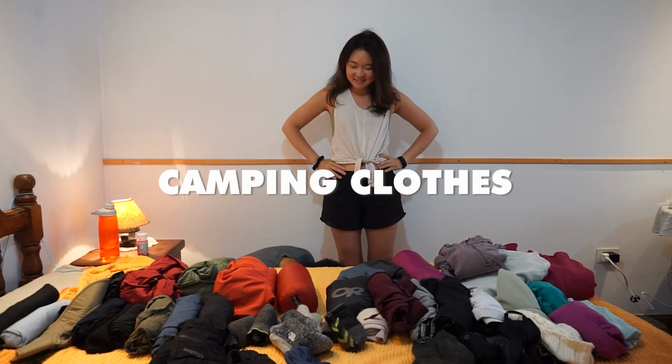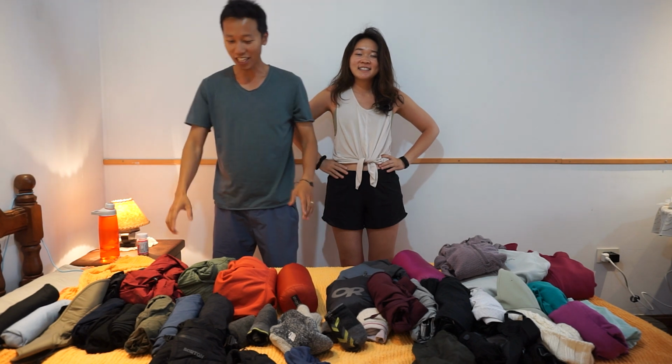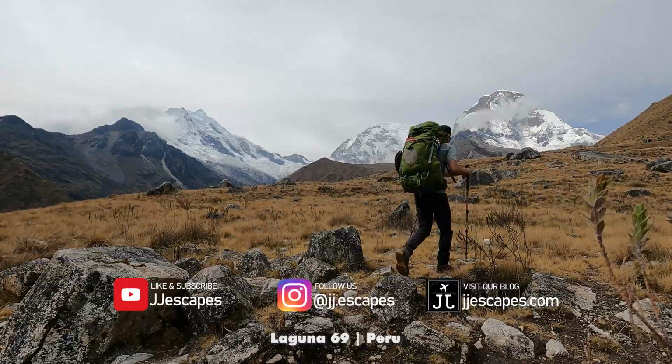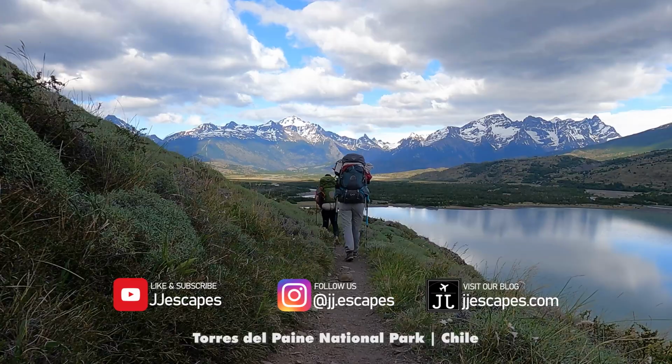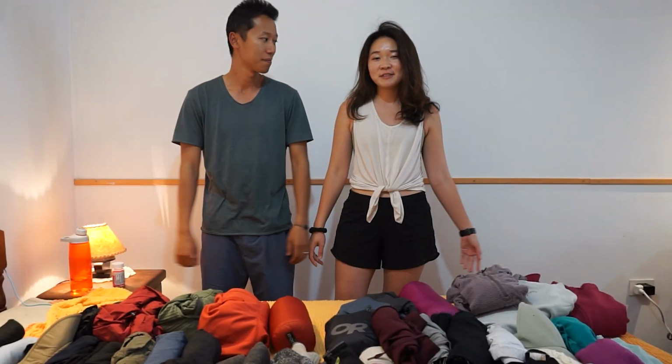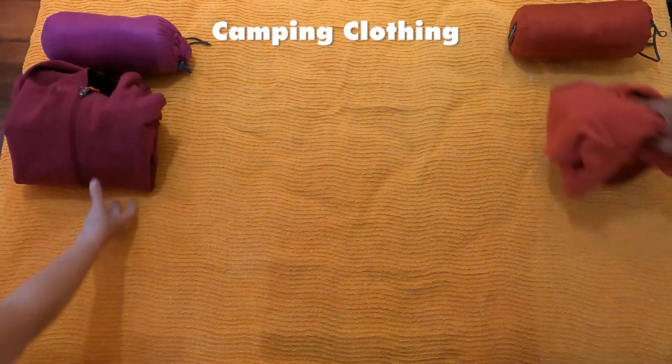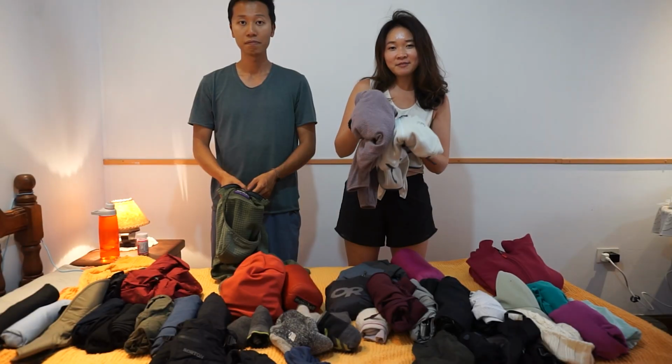Camping clothes and equipment. Okay, so moving on to our camping clothing. We have a separate set of clothing for camping because we intend to do a lot of backpacking while here in South America. Some of the clothing here may be repeated from our day-to-day clothing because we love multifunctional items. We have the same 3 jackets that we talked about. I have 2 pieces of fleece. I bought an additional one because I get cold easily.